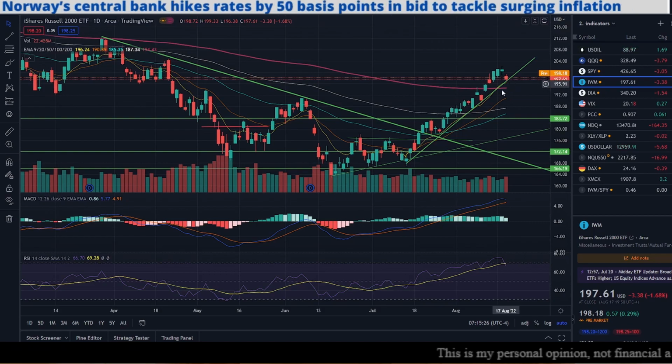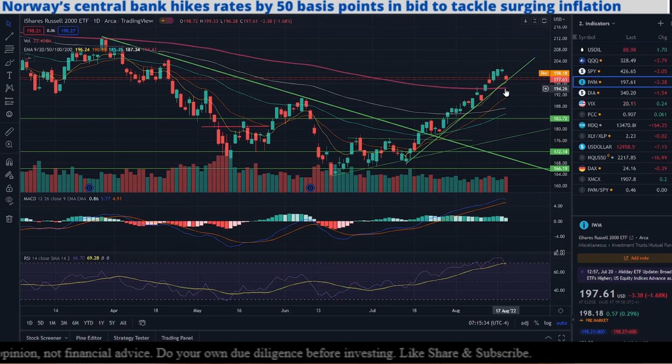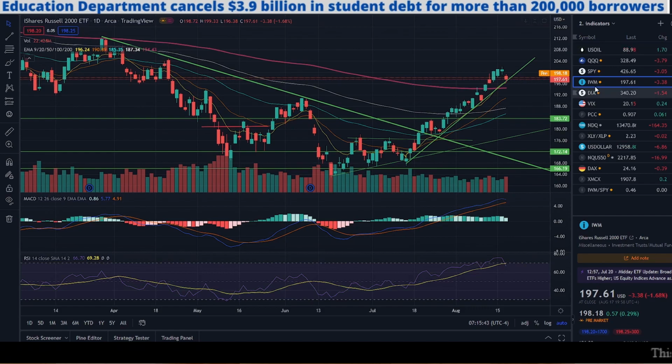In any case, if we did break down below the diagonal line of support out here, then the 9-day exponential moving average, which is sitting at 196.24, is the next level of support. And then the 200-day exponential moving average, which is sitting at 194.43, is the next level of support. So those are the two supports available to us.